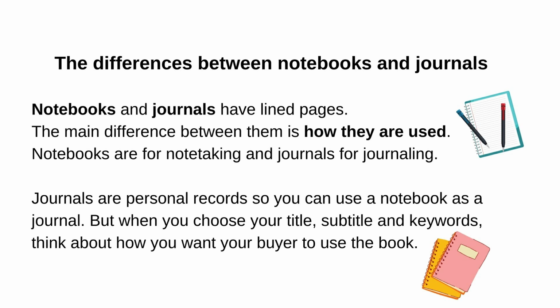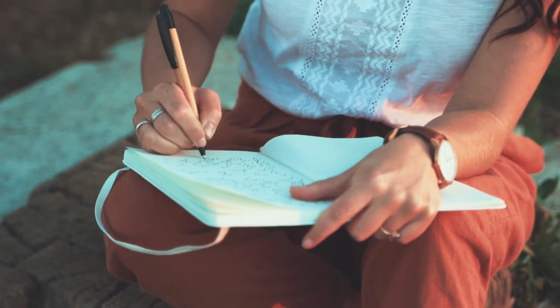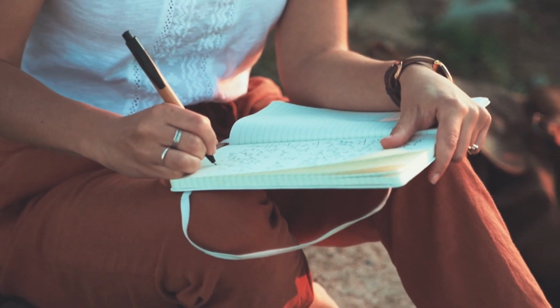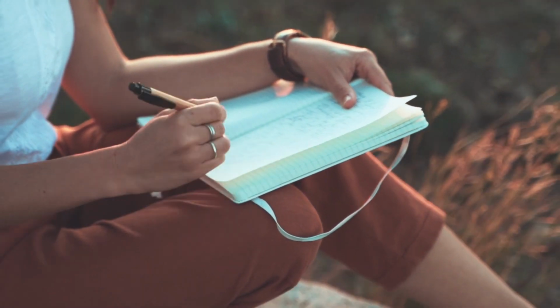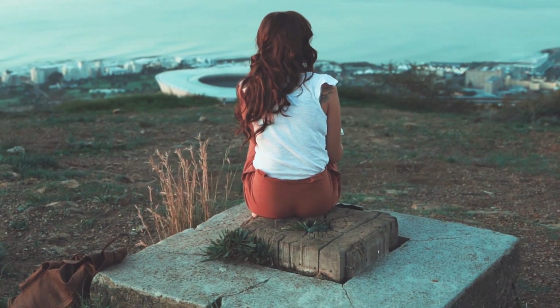So what is journaling? Journaling is really writing down your thoughts, your experiences and observations. So it's like keeping a diary. You can write in it every day, or you can write in it when you feel that something important has happened and you want to make a note of it and keep a record of it. And it's really something more personal, whereas a notebook, you can write shopping lists in a notebook, or you can write anything. It's not really the same as journaling, but you can use it as a journal.